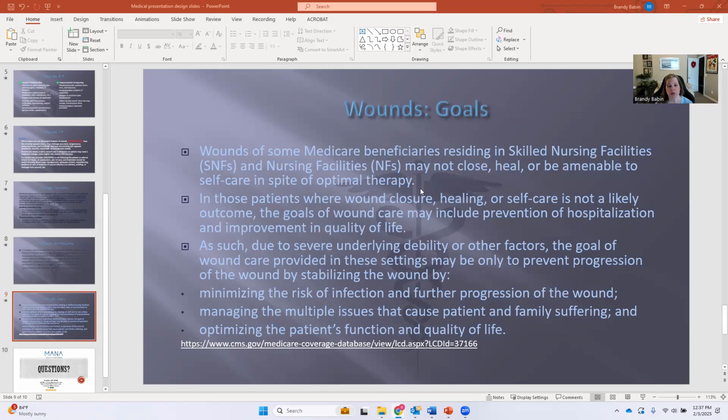So the goals of treatment may not be the same for every patient. The assumption is the goal for the wound is to heal, but some of them may not ever heal. So what is our goal here? Well, some of it is to prevent infection. Some of it could be to prevent hospitalization or to improve quality of life, decrease the amount of pain the patient is living with. So, due to severe underlying debility or other factors, the goal of wound care may just be to prevent progression of the wound.